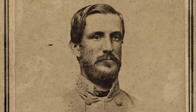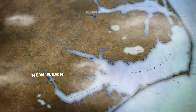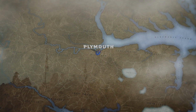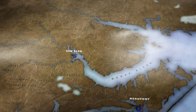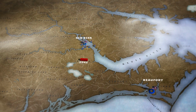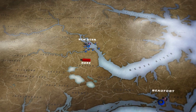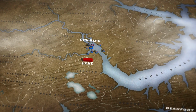In April, General Robert Hoke again targets New Bern. Hoke's land force attacks Plymouth with the CSS Albemarle in support. Union forces surrender on April 20th. Hoke's column advances toward New Bern and on May 4th and 5th captures Union picket positions along the banks of the Trent River, cutting the Atlantic and North Carolina Railroad.